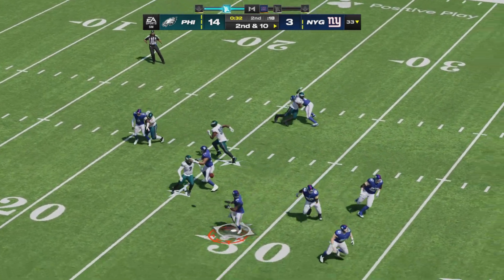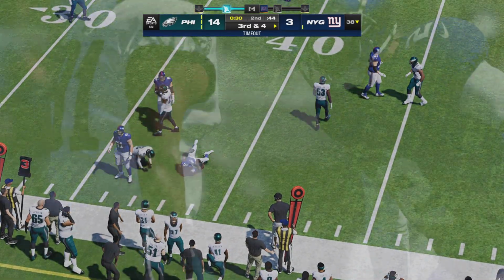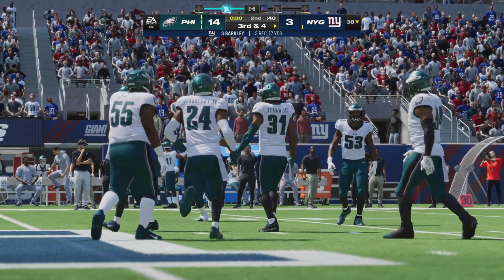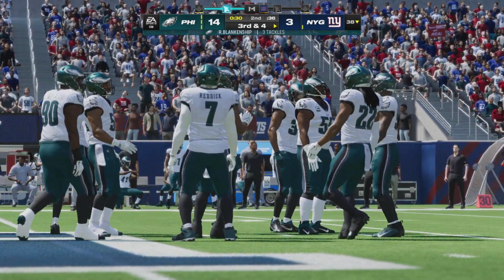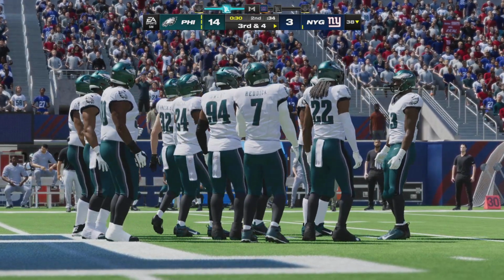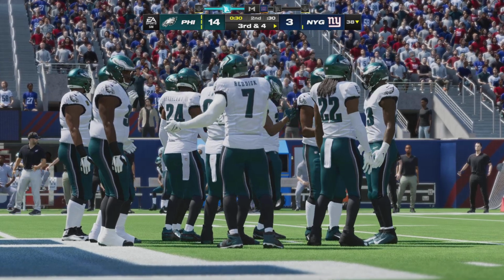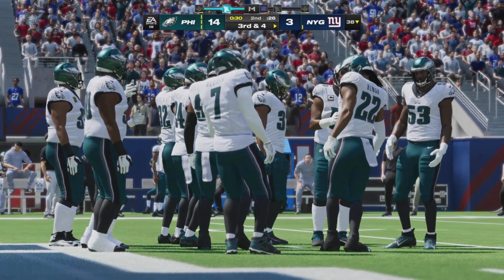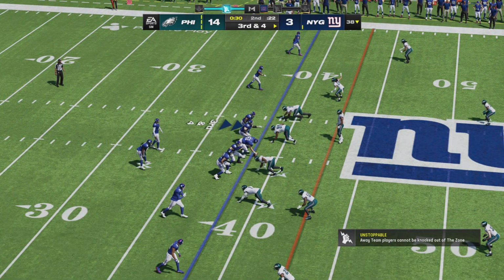They'll look to throw here. They'll set up the screen to Barkley. Now the Giants will use the 2nd of their 3 timeouts, as they get it right at the 32nd mark of this first half. In search of 4 yards here to pick up the first down.